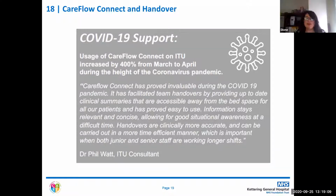And when I spoke to Dr. Watt, it was again, like Solange just said, having this system where you could be in full PPE and just have a place to document something on your phone. We couldn't bring paper into those areas because we didn't know whether it would be carried on paper, etc. So absolutely has been rubber stamped by Dr. Phil Watt, which is great.